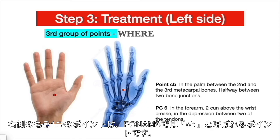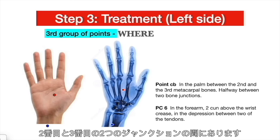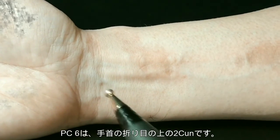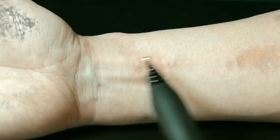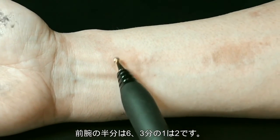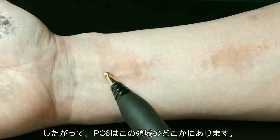The other point in the right hand is a point called CB in Panems. Like the one on the right foot, it is in between the 2 junctions of the second and the third metacarpal bones in the halfway. PC6 is two sun above the wrist crease. You may go from proportion first. Halfway of the forearm is 6. 1/3 is 2. So PC6 is somewhere around this area.